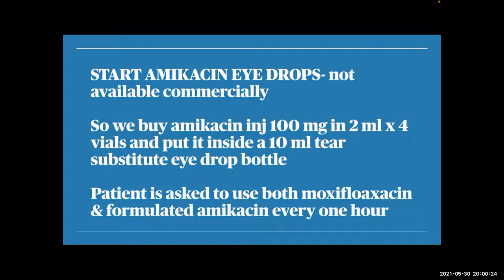So what we did, we bought 4 vials of injection amikacin, and each vial contained 100 milligrams. So we put 50 milligrams per ml into a 10 ml tear substitute bottle. We took out 8 ml and injected this 8 ml of amikacin into the tear substitute. And we asked the patient to start this amikacin eye drops, which has been formulated by us, and we gave it to the patient, asking the patient to use it every hour, alternating with the same moxifloxacin.